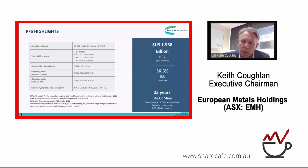Next slide, please. Our most recent formal numbers on this project are now about 18 months old, being updated with our definitive feasibility study that will be concluded in October of this year. But I just want to highlight the robustness of the project, bearing in mind these numbers are 18 months old. On these numbers released in January of last year, the project has an after-tax NPV of nearly $2 billion, an after-tax IRR of over 36%. So very, very robust economics.